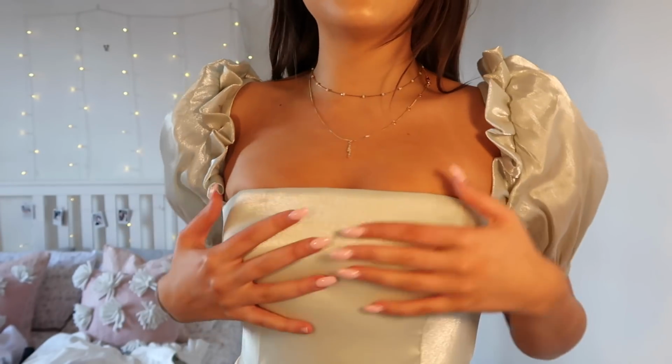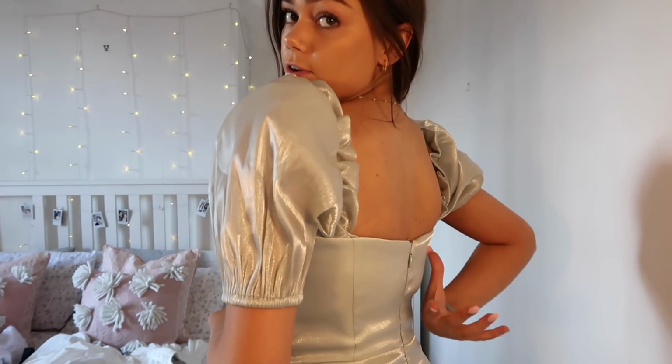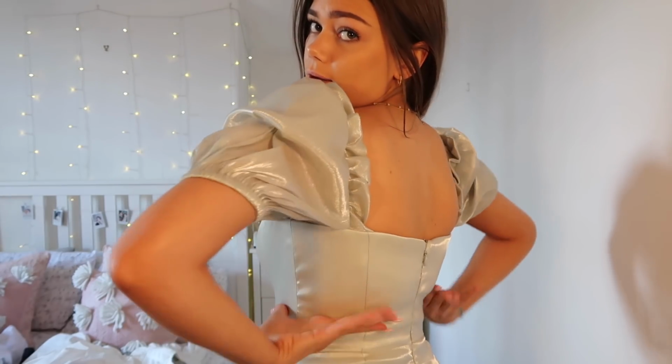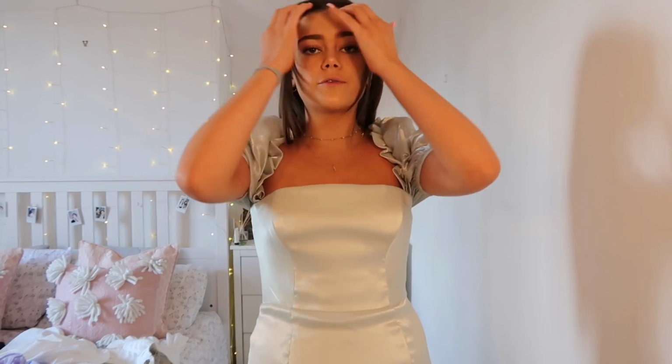This fabric and this material is like nothing I've ever seen. I haven't worn a bra with one of these dresses and I feel so supported. Once again, beautiful square back, super flattering. Shows the nice part of your back and not, you know. This dress is the perfect length. It's just so pretty. It's so flattering.